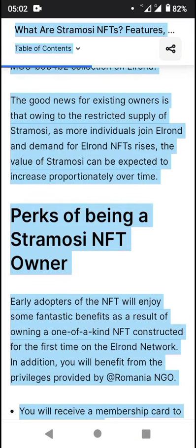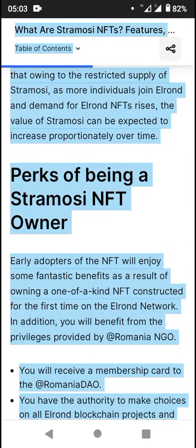The good news for existing owners is that owing to the restricted supply of Stramosi, as more individuals join Elrond, the demand for Elrond NFTs rises. The value of Stramosi can be expected to increase proportionately over time.